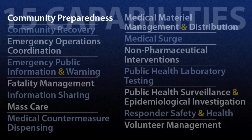The public health preparedness capabilities-based approach is a way of cataloging and describing what must be done to prepare for a major event. CDC has adopted this same approach, but is focusing on 15 capabilities that are appropriate and relevant to state and local public health.